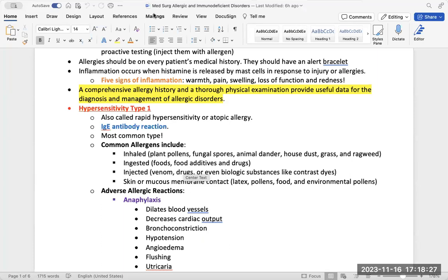Other things include that inflammation occurs in 5 signs, right? So, how do we know if they're having an inflammatory response to the allergens? Well, if they have warmth, pain, swelling, loss of function like numbness, and even redness, that can indicate signs of inflammation and be related to an allergy related response. And most importantly, as a nurse, we want to have a comprehensive allergy history and a thorough physical exam so that we have the appropriate data that we need to diagnose and manage allergic disorders, right?